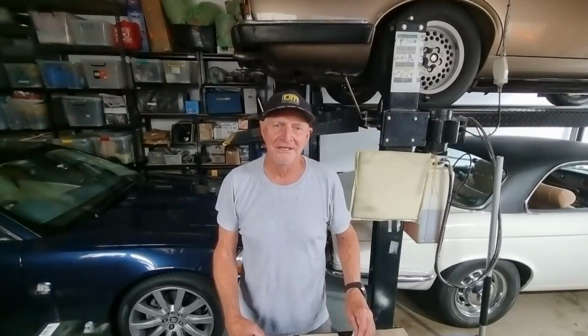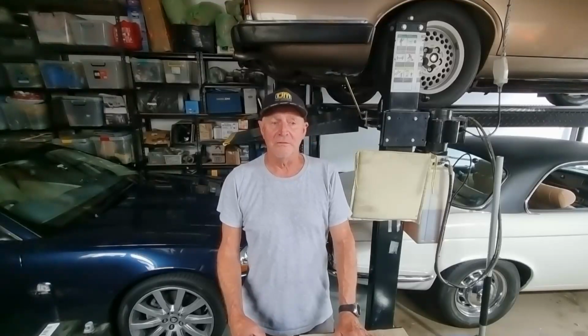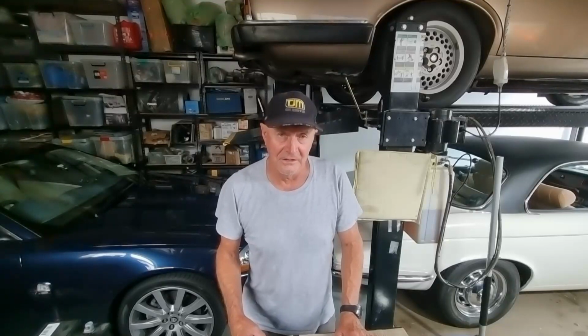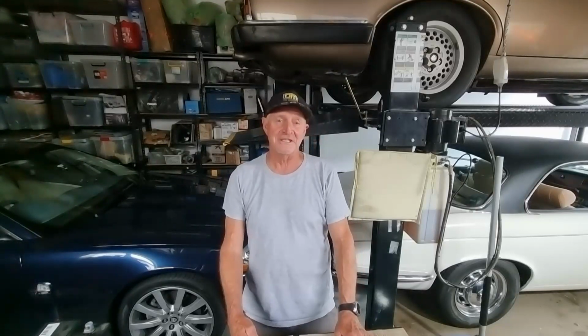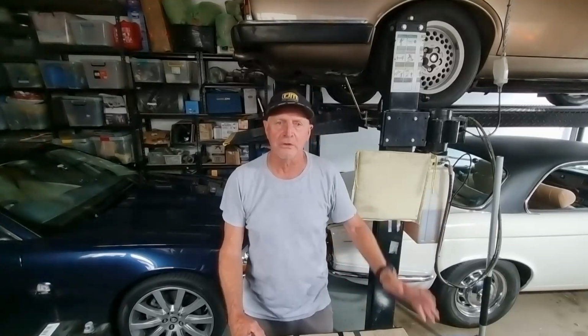I sold my black XJS convertible about 13 months ago and got really good money for it. And I'm seeing cars that were later model, better condition than mine, selling for less than what I got for mine 12 months ago. So I can't complain too much. I sold on a high then.